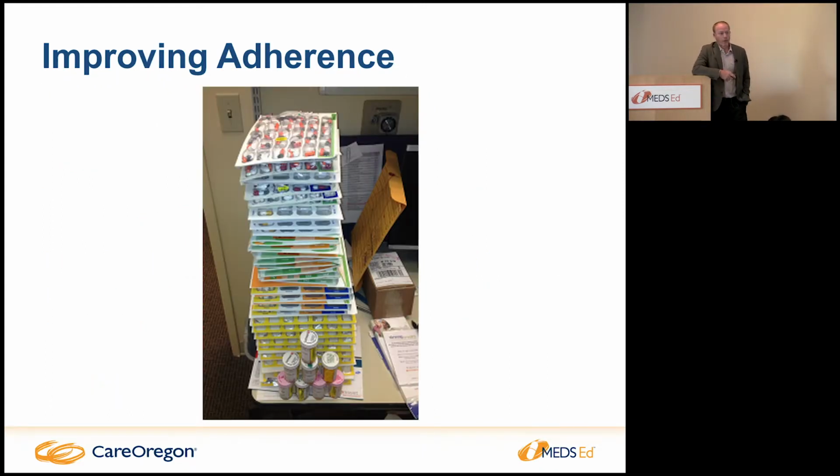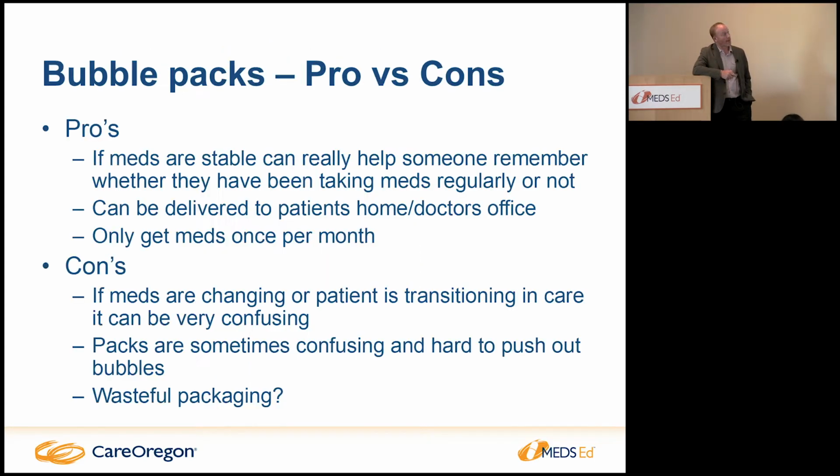So just talk a little bit about improving adherence. This is a big one for me, not just for hypertension, but for everything. This was bubble packs that I confiscated from a patient's house, and as you can see, there are a lot of pills still in those bubble packs, and so you've got to get these patients to take their medications. We waste a lot of money on drugs when patients aren't taking them. So I often use bubble packs for folks, and CareOregon is nice enough to work with some of the people that do that and allow our patients to get it. It doesn't cost them any more money to have it done.